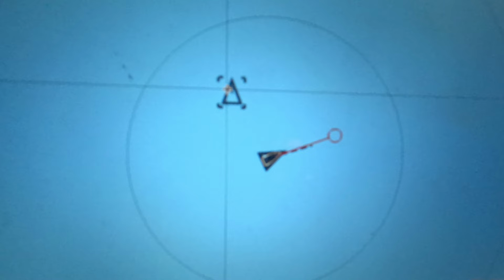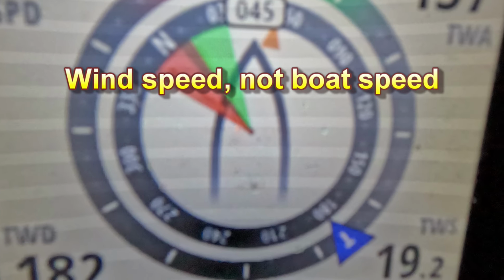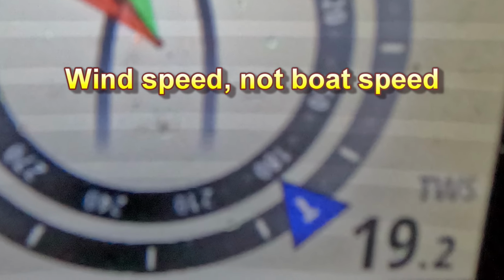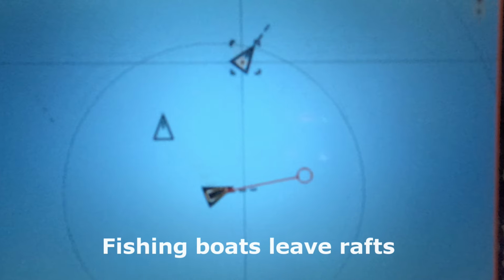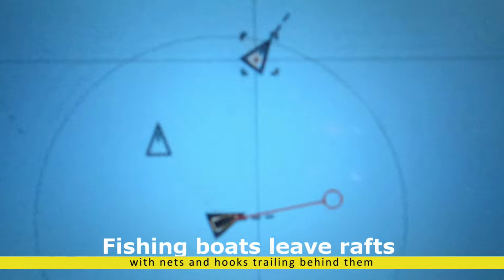I was heading north and this AIS signal popped up in front of me. It's marked as other, so it's probably not a fishing boat. And it popped up very close to me, so that means it's probably something low. I was looking at my speed there. I was going 19 knots, so very fast. And another AIS signal popped up. Again, it was marked other, and it was very low.